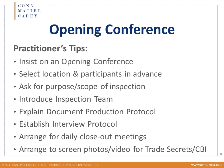And another thing you'll want to discuss, and we'll talk a little bit more on document production, is to arrange the review if OSHA does decide to take any photos as they walk around the facility, an opportunity to view those photos to make sure that there's no trade secret or CBI information contained in them. So kind of setting the ground rules. Our inspection checklist goes over this in more detail, but those are some of the high-level key points that we consider important to discuss during an opening conference.